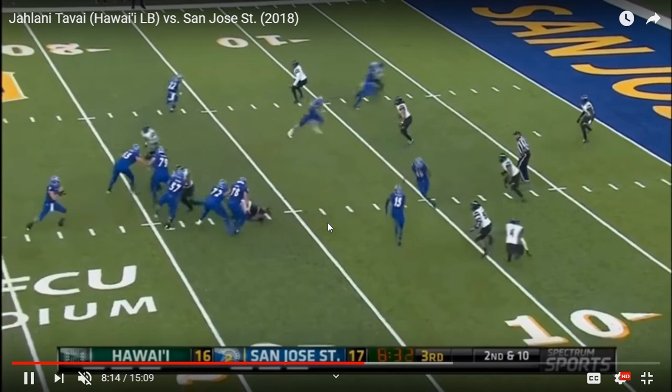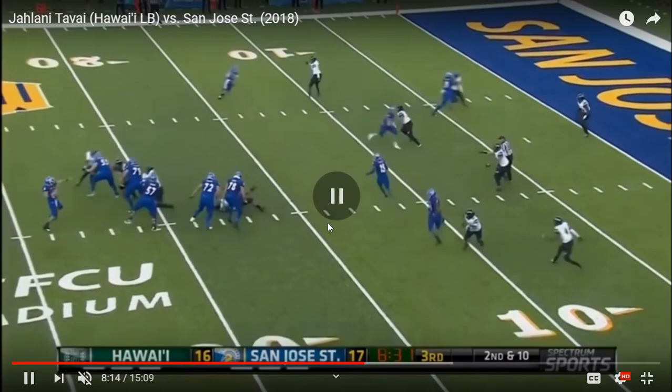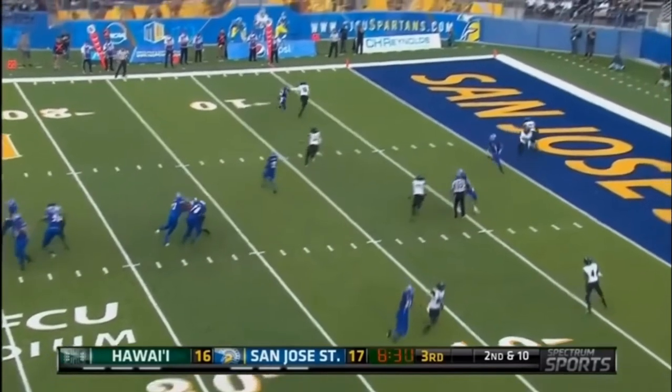He just does a really nice job in the first phase of the play of letting it develop, reading the play here, and then once he sees this guy come across, trusts his defender next to him, knows that he has to take this guy underneath, and that's exactly what he does. Very nice.